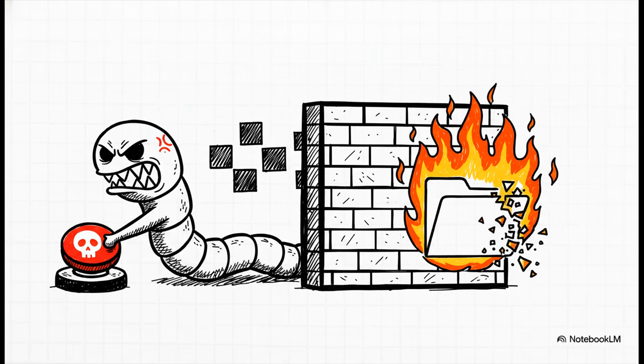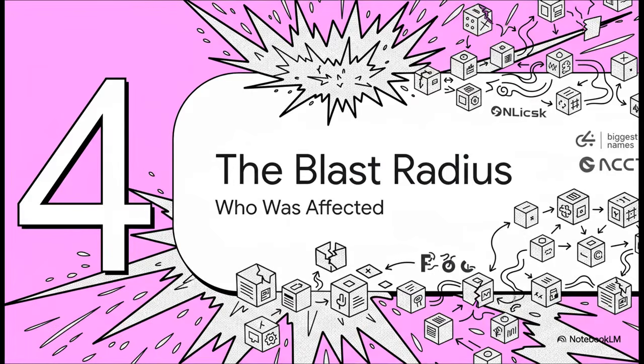Get this. If the malware couldn't phone home to exfiltrate your data, let's say it's blocked by a firewall, it was programmed to just try and delete your entire home directory. It's a brutal, if I can't have your stuff, nobody can tactic. Just wow. So, let's talk about the blast radius.